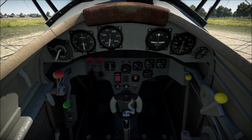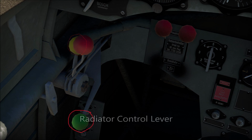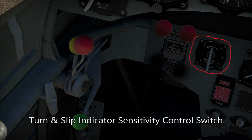Moving down, under the main flight instruments, are the engine control gubbins. Firstly, on the left, the big red lever is the throttle. The yellow one is the fuel mixture control lever, and the green one opens and closes the radiator. Those 2 red levers are the fuel tank cocks, used to control fuel flow from the main and auxiliary fuel tanks. Next, that switch with the numbers is apparently the device for adjusting the sensitivity of the turn and slip indicator.